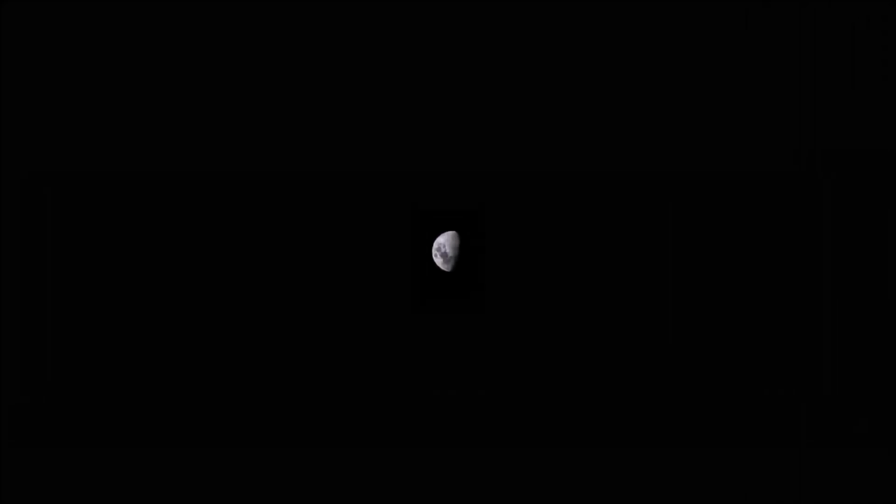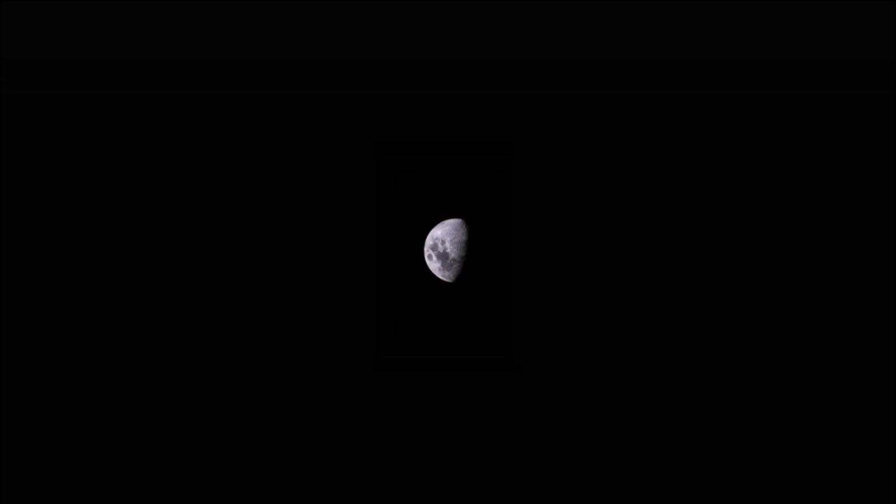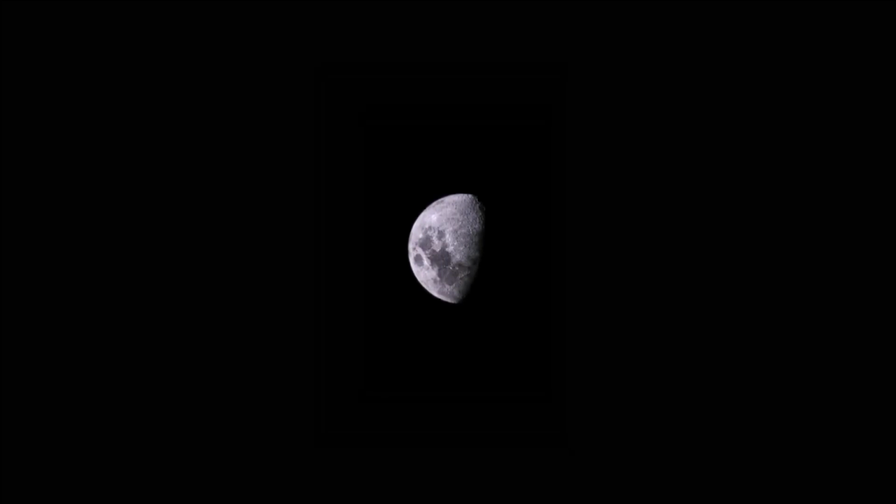The moon travels along an elliptical orbit around Earth. This elliptical path causes variations in the moon's distance from Earth and its speed.